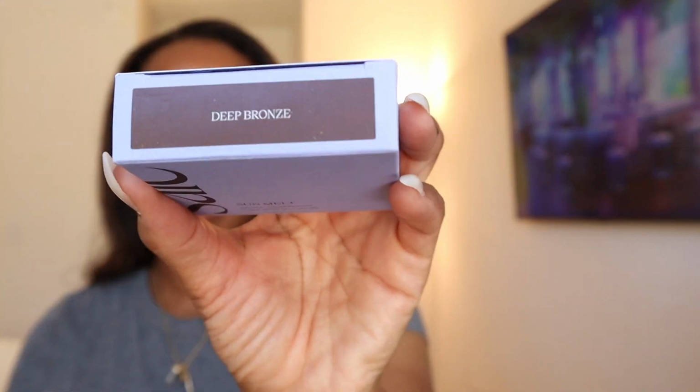Next is from a clean brand. This is the brand Saie. It's the Sun Melt Natural Cream Bronzer. I knew I was going to get this. This is in Deep Bronze. Saie is, of course, on my radar too. I feel that whole aesthetic fits me perfectly.